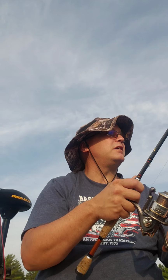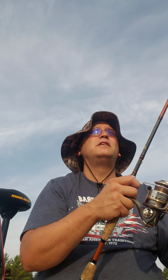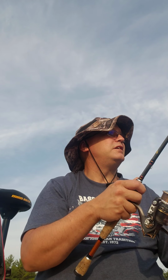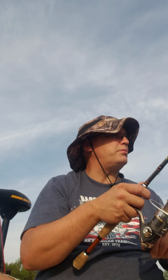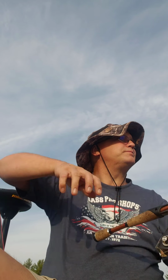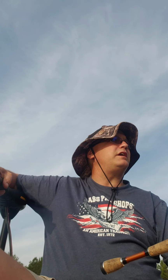And here we are, end of June. So we're going to have to find some fallen timber, sunken logs, get up tight towards the bank, and see if we can draw them out. Good time though. It's awesome being out here.